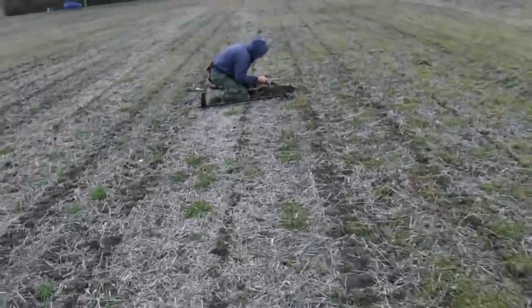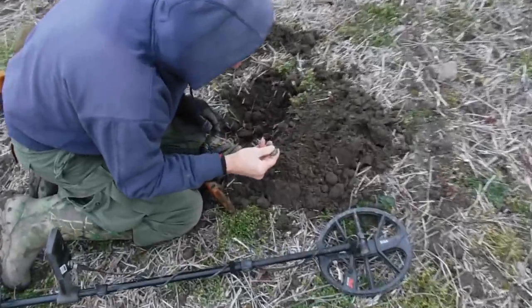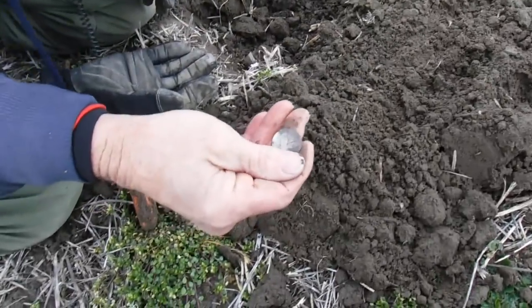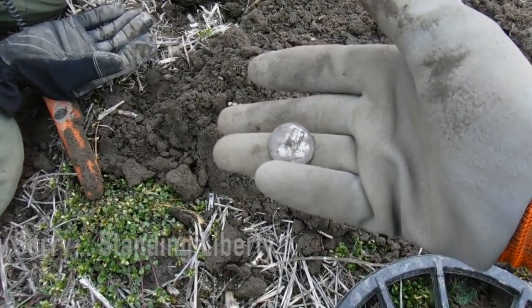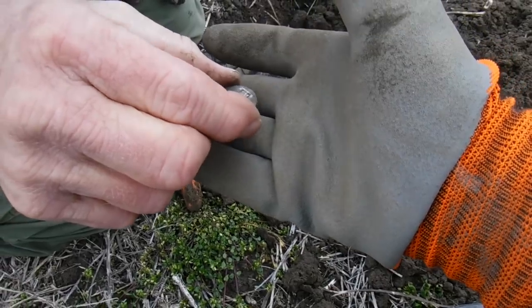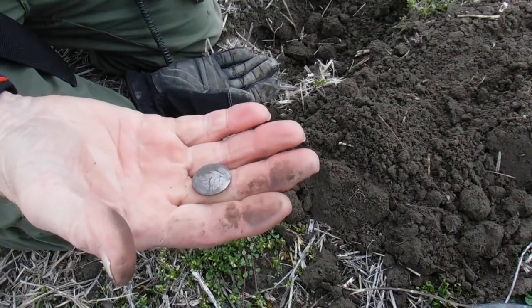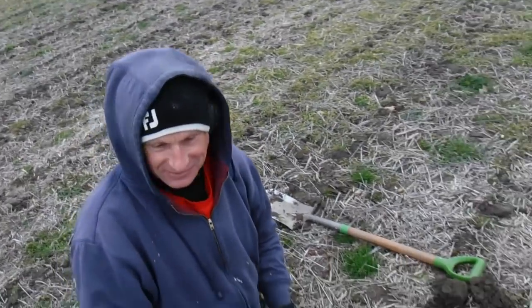All right, buddy just yelled out silver. Let's come check it out, what he's got. Oh, my gosh, a big silver, man. Holy smoke. Look at that. Was that Walking Liberty? Awesome, man. Good job, buddy. Man, buddy is killing it this morning. Indian heads, silver. Man, right. You're doing good, brother. Keep it up, man. Awesome.